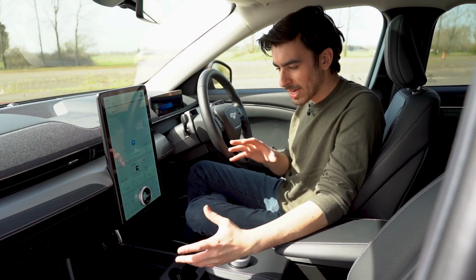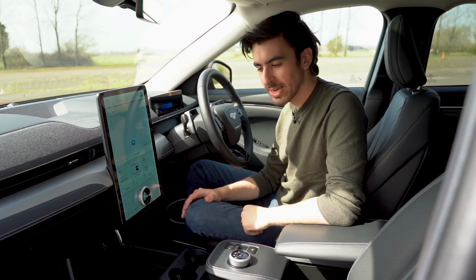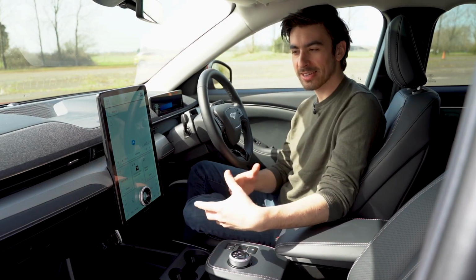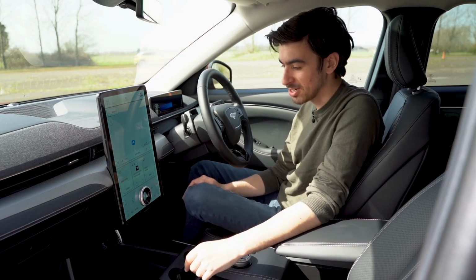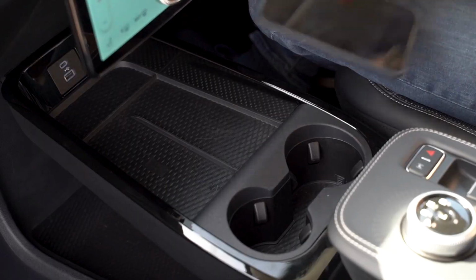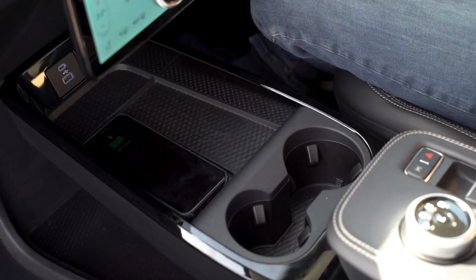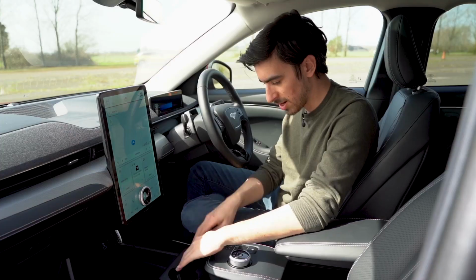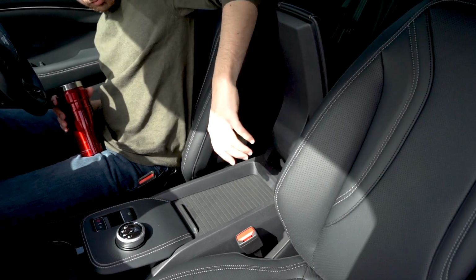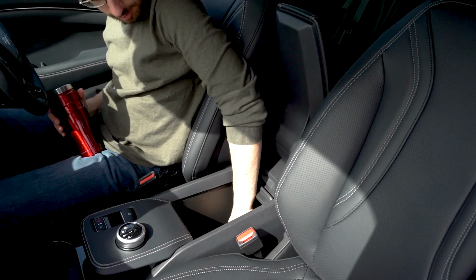So, is the Mach-E more Mustang on the inside? Well, not really. It feels very much like a big and very spacious family SUV. So we've got a wireless charging pad down here and two other little trays in which you can store stuff, two nice big cup holders as well, a big armrest with a really deep bin and also a 12-volt charger in there too.